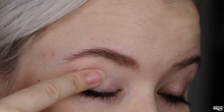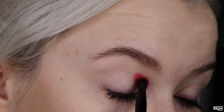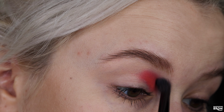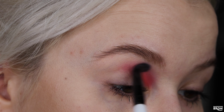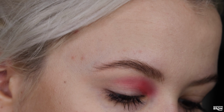So I prime my lid with the Natasha Denona eyeshadow primer. I'm gonna go in with Abuelita. Oh, okay. I see that's very pigmented. I was somehow not really expecting that. I'm using the Blend Bunny brushes, trying them out before I do a full video. So I think that blended out pretty nicely. So now it's not as impactful.